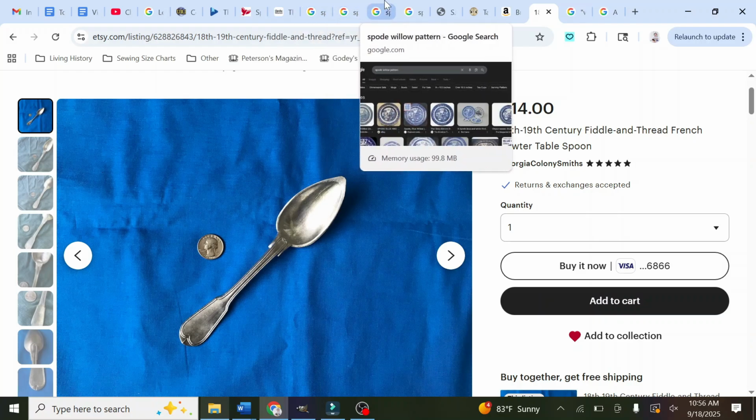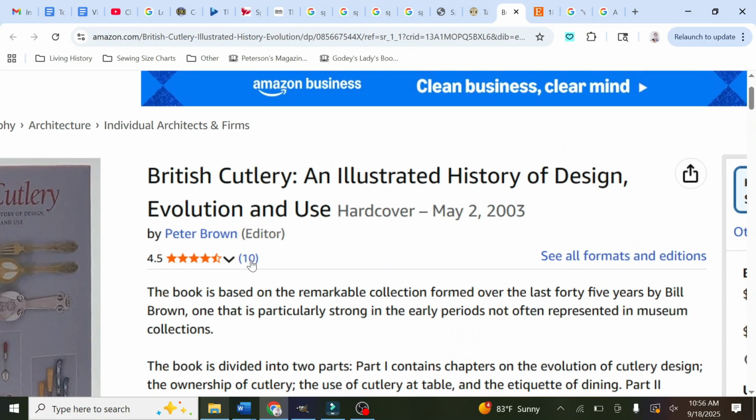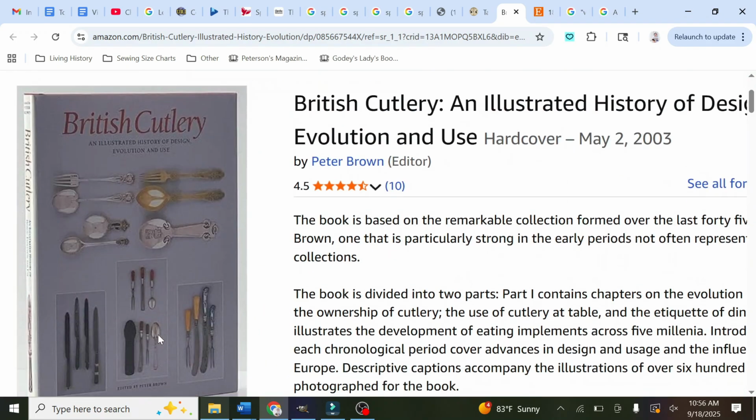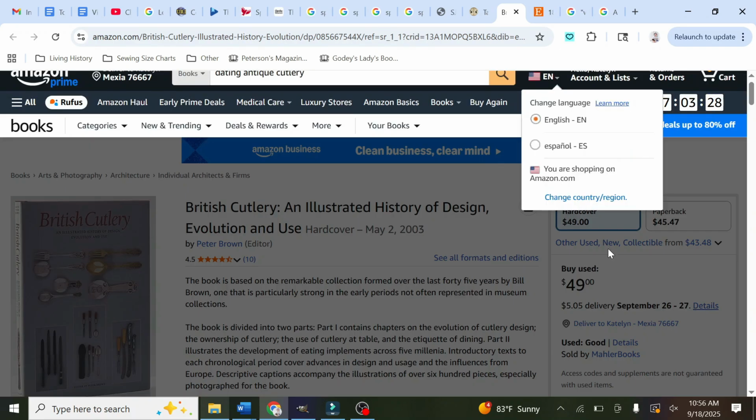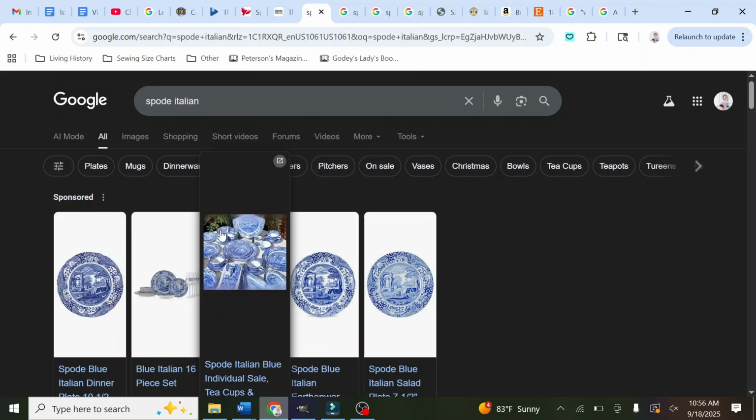I found earlier a book that I'm thinking about getting called British Cutlery, because I want to be able to date this stuff better. I'm thinking that probably would be a good resource for me. It's kind of an expensive book though. And as far as dishes go, Spode Italian is 1816, I believe.